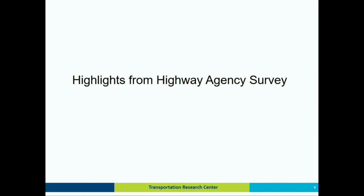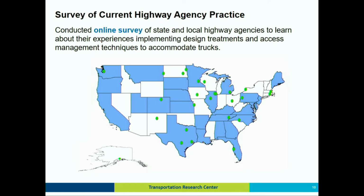And then some highlights from the Highway Agency Survey. We did an online survey of the 50 state highway agencies and quite a few local agencies as well to hear about their experience with implementing design treatments and access management techniques to accommodate trucks.